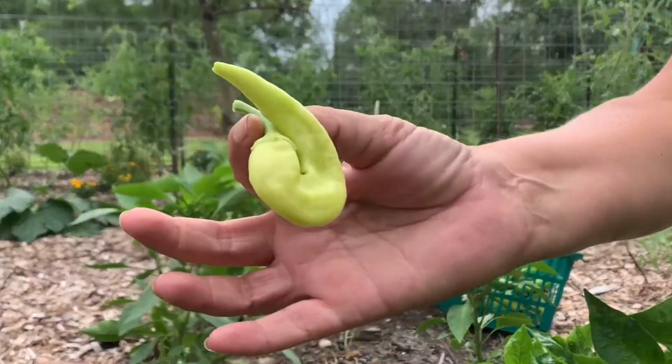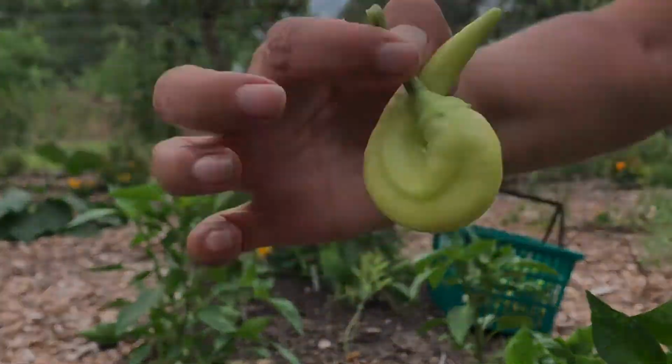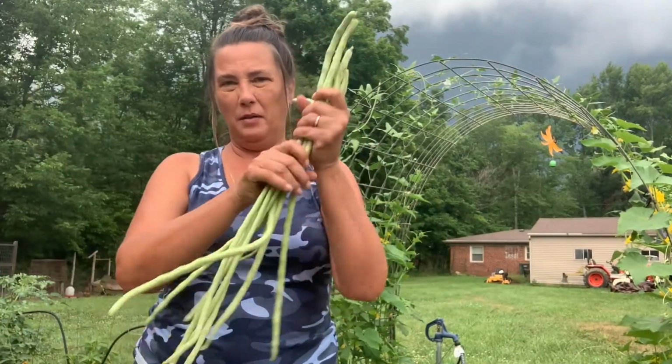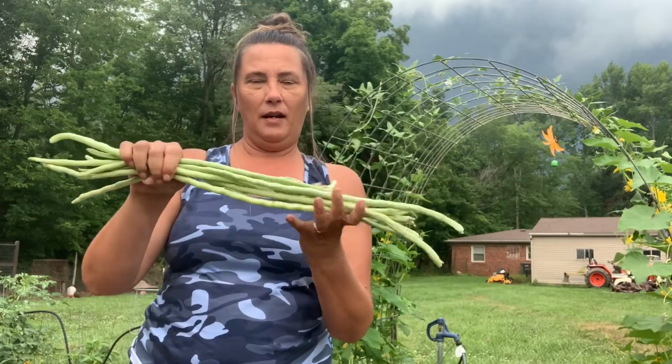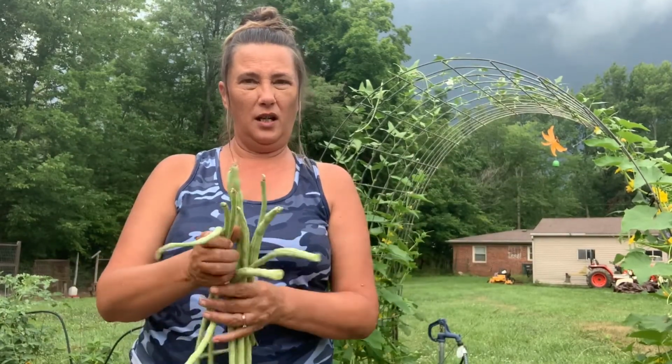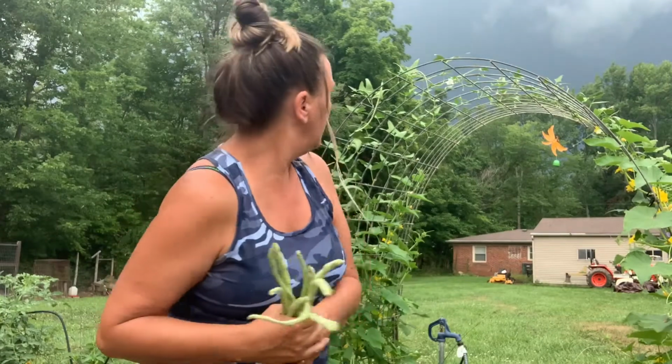Check this one out. Now, these are called yard-long beans, but I've been picking them about at this stage because I find that when they get a little bit longer and a little bit bigger, they start getting more yellow and a little more done.